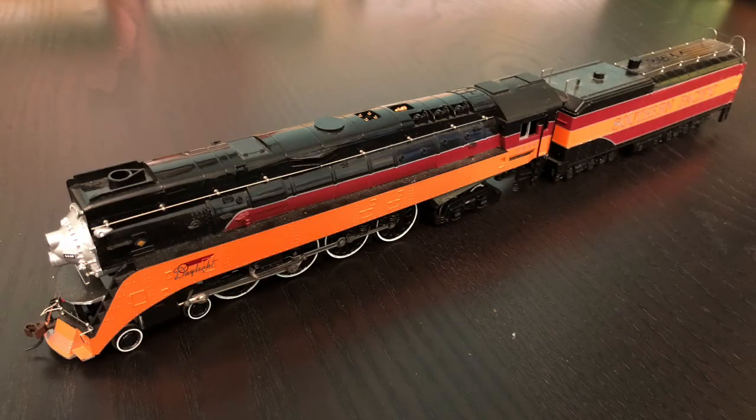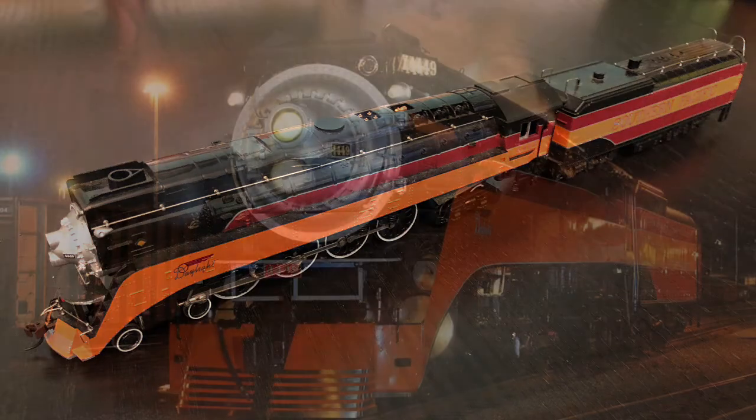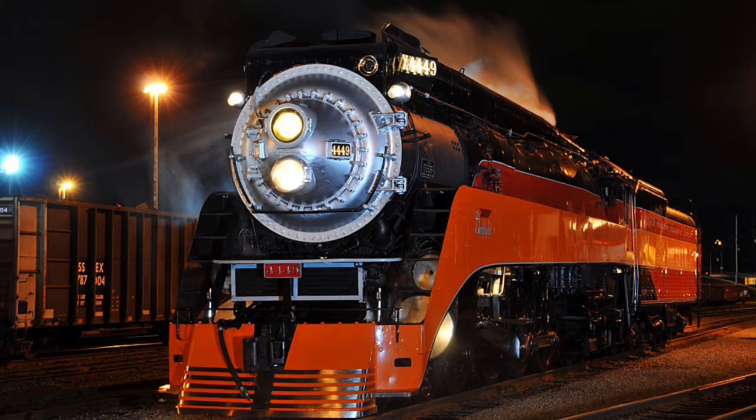Here we have a famous 4-8-4. This is Southern Pacific 4449. It was best known for being on the Southern Pacific's Daylight passenger service. It was known as the most beautiful train in the world, and I agree. Nowadays, it runs excursion trains. There's definitely no shortage of pictures for 4449. It's so famous.